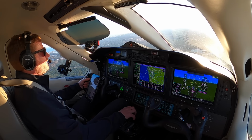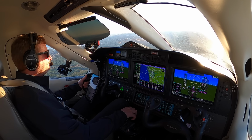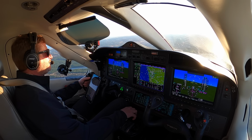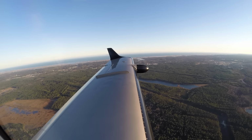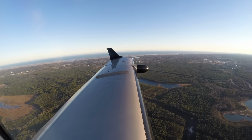Tower Bridge 4423, visual 24. Great Tower 4423, Wilmington Tower, wind 260 at 9er, runway 24, clear to land, number 3. Clear to land 24, Bridge 4423. Just over the outer marker here. And we're going to use the FBO Modern Aviation, I think it's what it's called, right at the very end of the runway, so we don't have to really worry about jamming on the brakes real hard or anything.